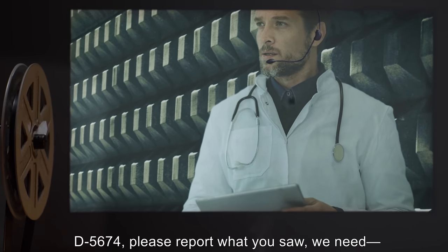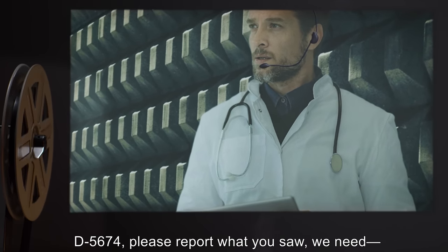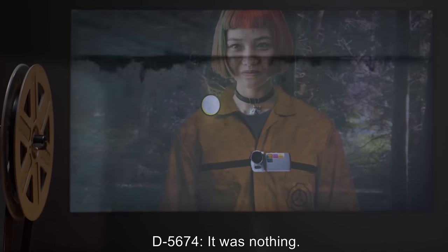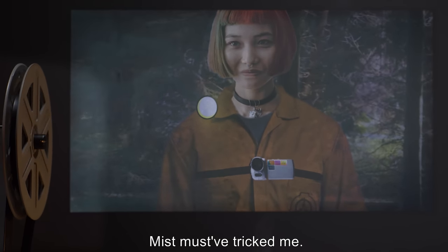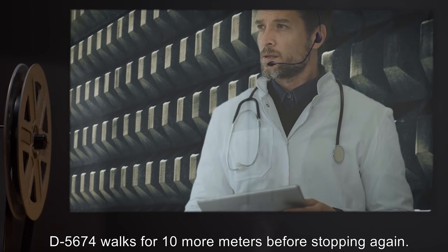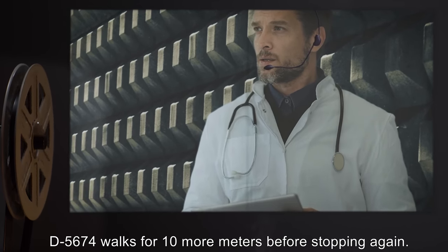Doctor: "D-5674, please report what you saw. We need..." D-5674: "It was nothing. Mist must have tricked me." D-5674 walks for 10 more meters before stopping again.